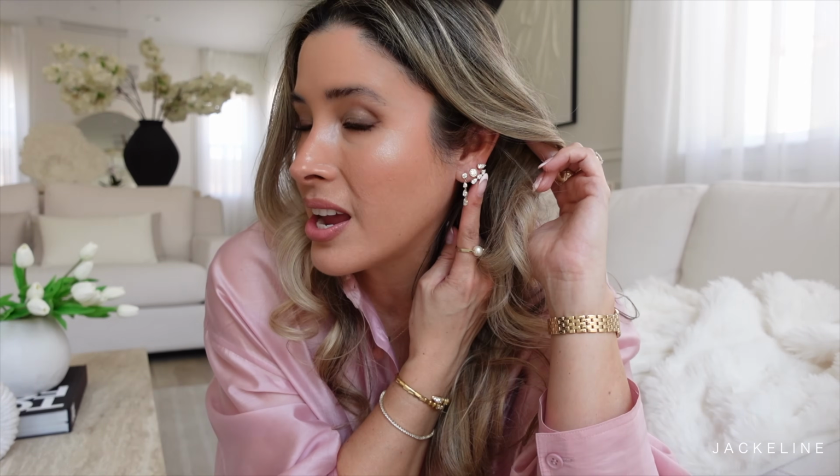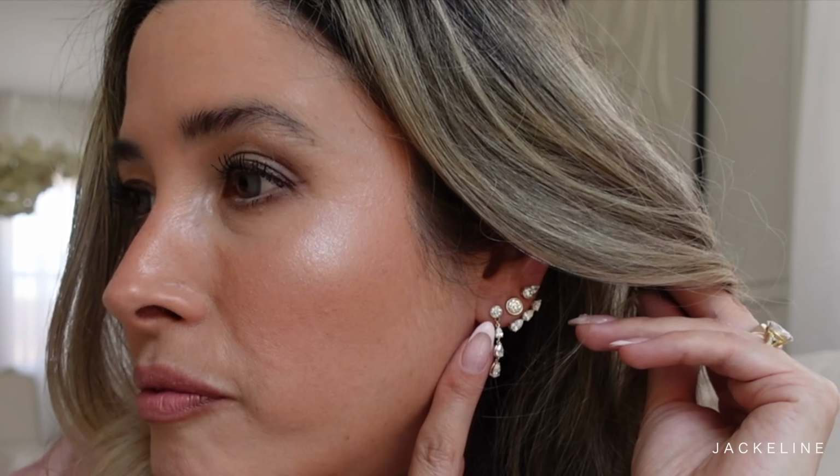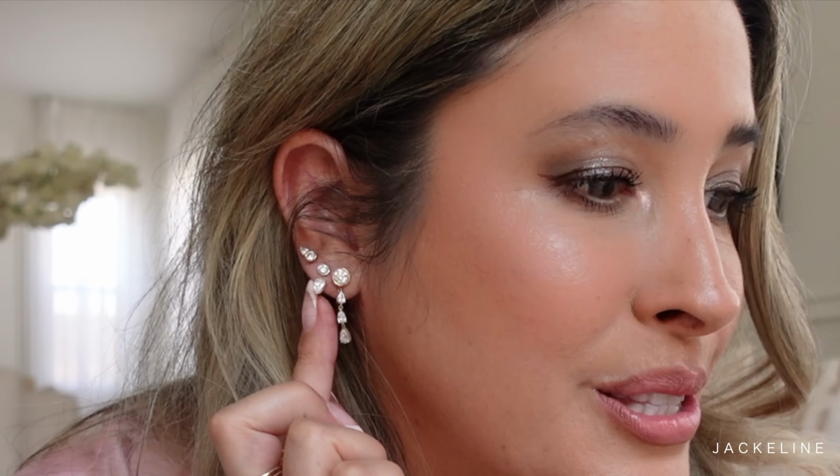In specific, the Kaya Climber, this one here is just so stunning. But I do have so many Ideal pieces. In fact, these are new ones that I just got from the Tamara Kalini collaboration. They are 3 pearl-shaped diamonds, so stunning. And then I just got these new earrings called Leah.